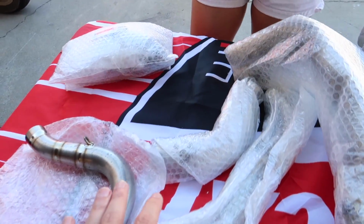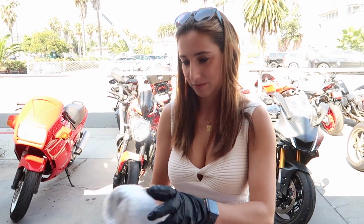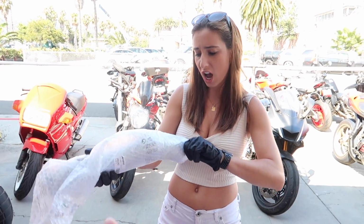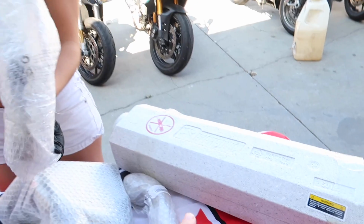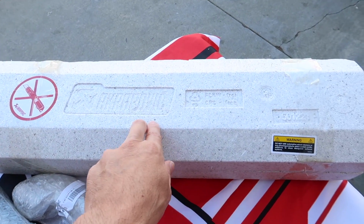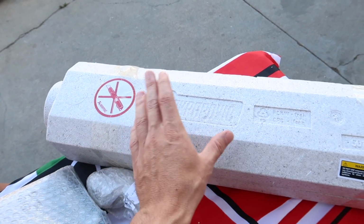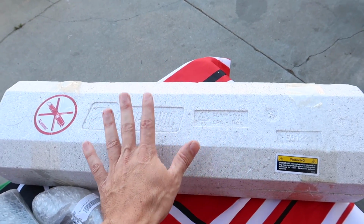Akrapovic full titanium exhaust system. Supposedly this exhaust system is gonna save us 10 pounds and add 10 horsepower. Also, I was chatting with the guys here at Ducati, and they said you can actually shave this down about 4 inches and it won't change the power or the mid-range. So I think what we'll do is we'll install it first, we'll see how it looks, and then we'll go from there.